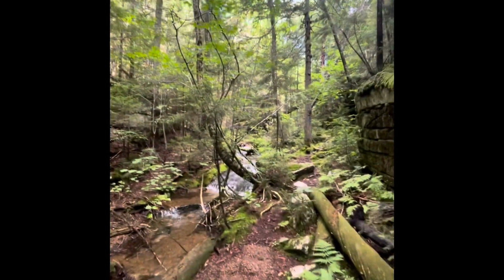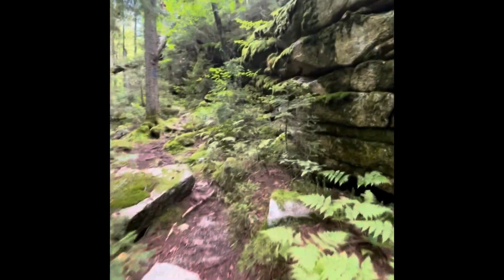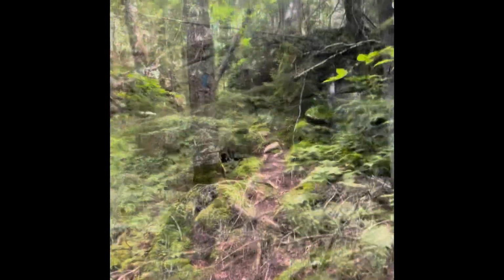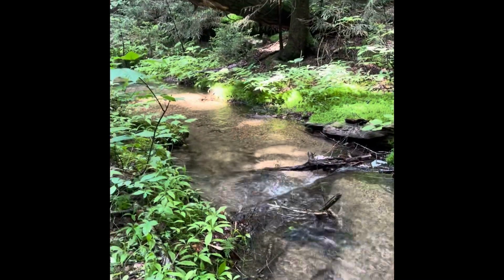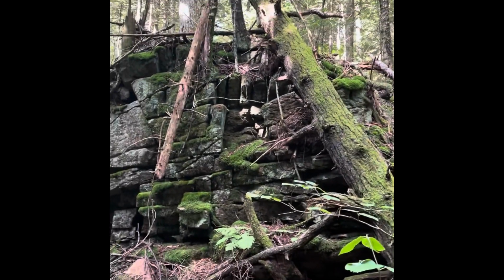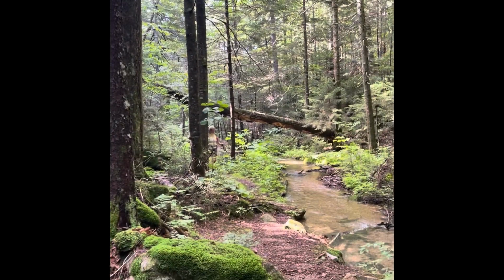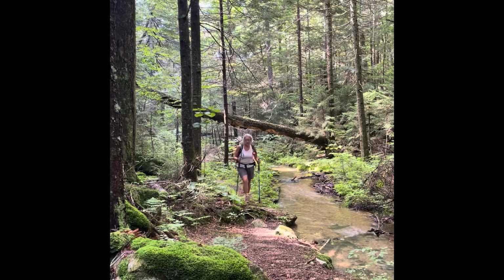So let's see if we come across anything else. It looks like we're climbing out of a box canyon. I don't know. We got the rock formations there. It's a great little spot here if you wanted to stop and put your feet in the water. Which I don't know where Carol went. I can't see her back there. But pretty nice area. I'm going to go back and see. Oh, there she is. All right. Pretty cool, huh? I was just on my way back to find you.